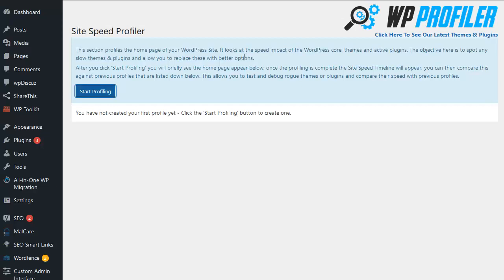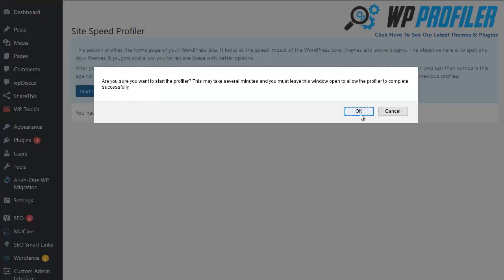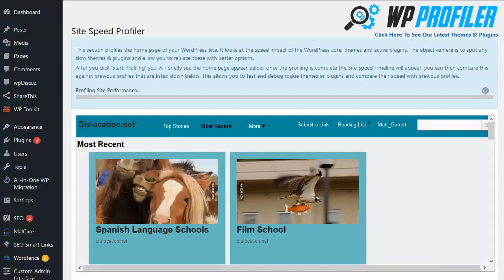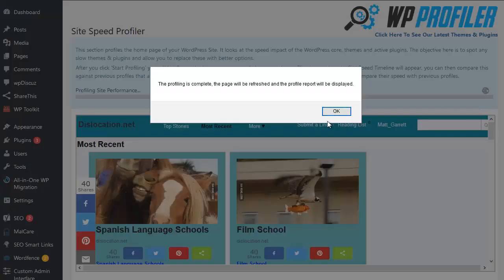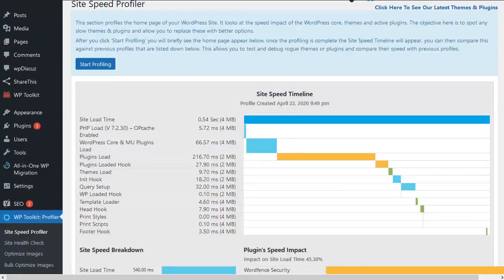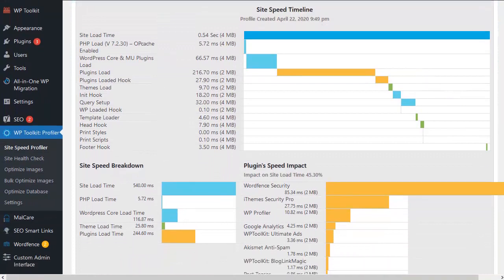Okay, so I'm just going to click on Start Profiling and confirm that I want it to run. Now, this is the core of WP Profiler, and it takes just moments to run. So I'm going to click on OK and let it finish doing its business. And once the page is refreshed, you'll end up on this results page where you can see exactly what's going on.